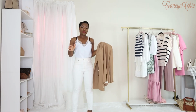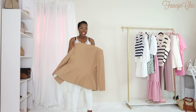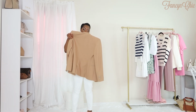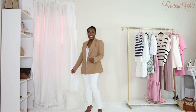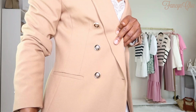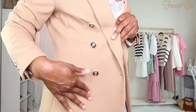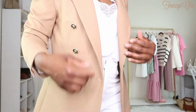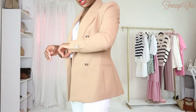So I just left the pants on with my kimi because I wanted to show you guys how I'm going to style this gorgeous Zara blazer. I did get it in a size medium and this was $89.90. So this is the look. Just love the feel of this blazer. If I come closer, you can see it. Actually, I like the texture of the material and the button details. And this is just so chic.